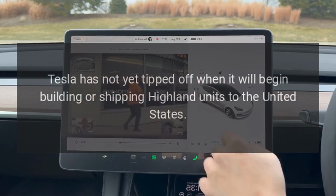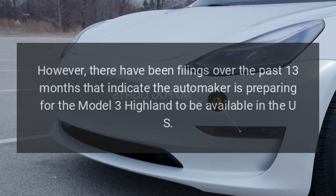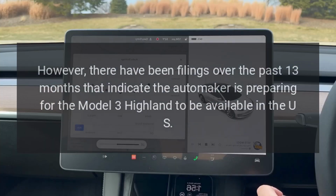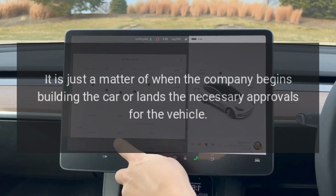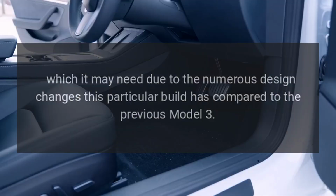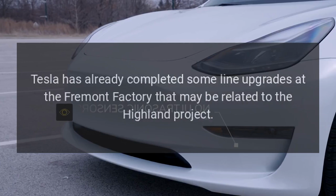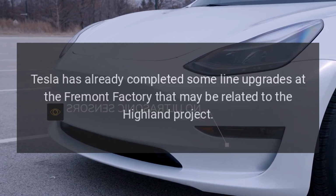Tesla has not yet tipped off when it will begin building or shipping Highland units to the United States. However, there have been filings over the past 13 months that indicate the automaker is preparing for the Model 3 Highland to be available in the U.S. It is just a matter of when the company begins building the car or lands the necessary approvals for the vehicle, which it may need due to the numerous design changes this particular build has compared to the previous Model 3. Tesla has already completed some line upgrades at the Fremont factory that may be related to the Highland project.